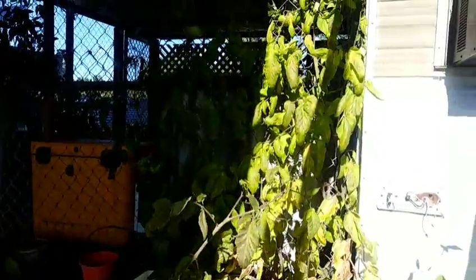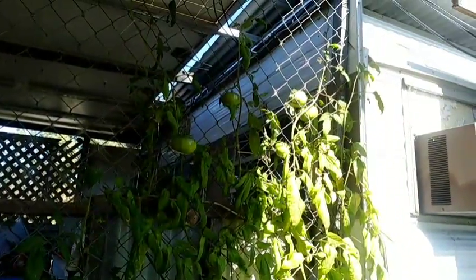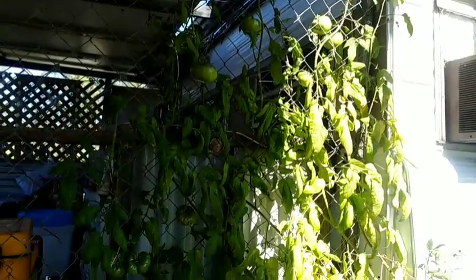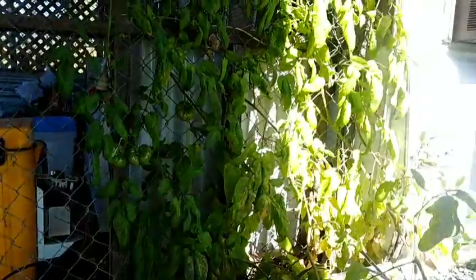If I can get a light, come on, something. It's hard to get a good sort of front of light. You can see the tomatoes growing on there. They're going nice and well. Got plenty of them. Nice big size to them.